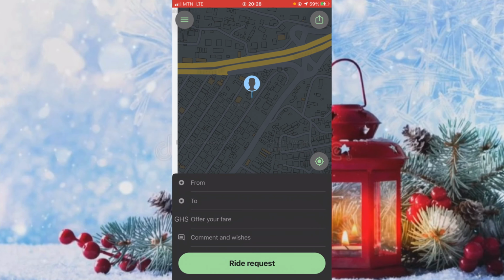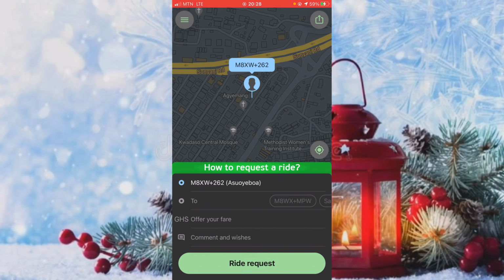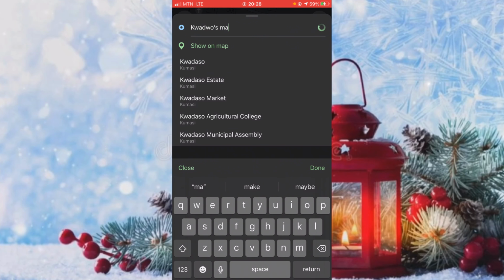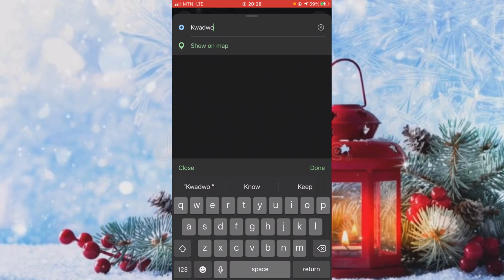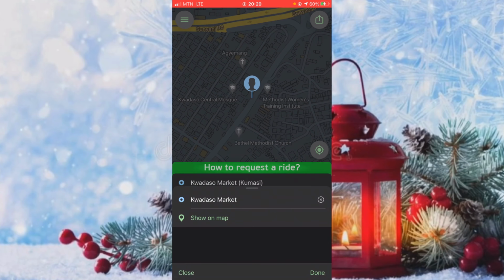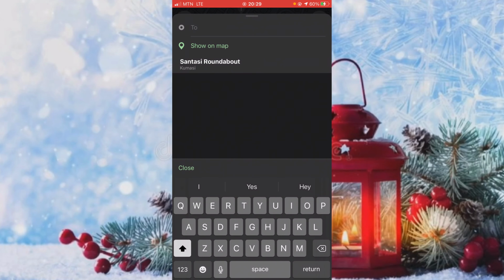There is the Indriver and there is the interface. Automatically it has pinned to where I am right now. I may decide to change it. For the purpose of this video, let's use a common place. Assuming I want to use maybe Sofoli. Let's use Kwadaso Market. Kwadaso Market to Bantama Market.